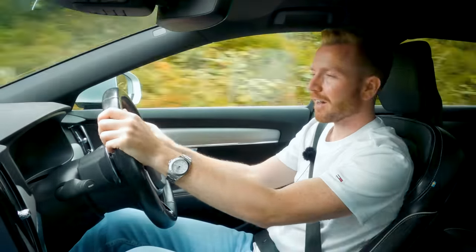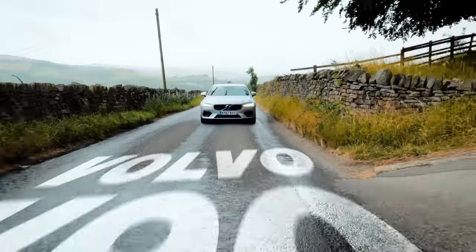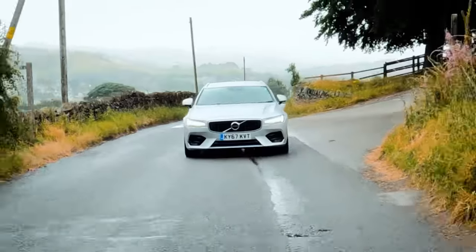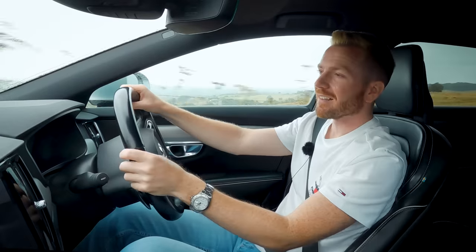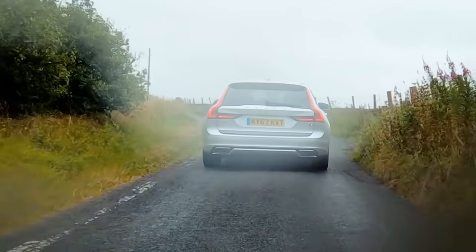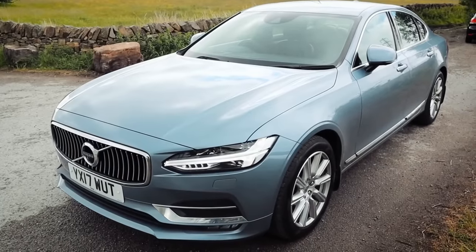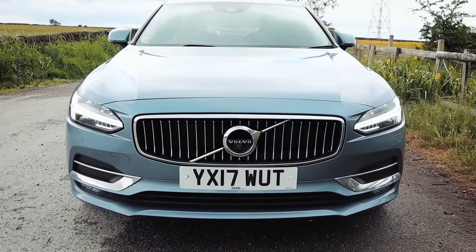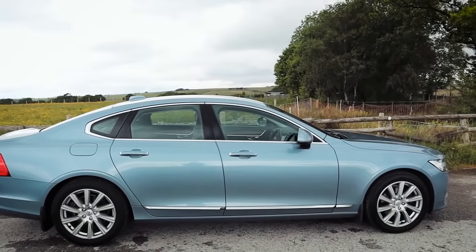Well, with today's car, that's changed. Today I'm in this 2017 Volvo V90, which is quite possibly the most beautiful Volvo estate car ever made. I especially like it in silver. It looks very crisp and clean. I filmed with the S90 a couple of years ago, which is basically the saloon version of this, and I was impressed. One thing that didn't particularly wow me though was the exterior styling. That one was painted in a wishy-washy, bluey-grey sort of colour, and it just looked a little bit plain.